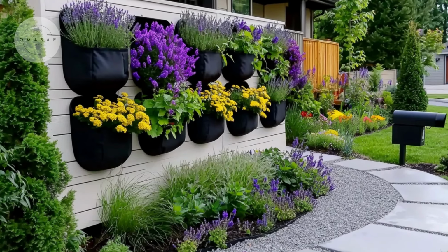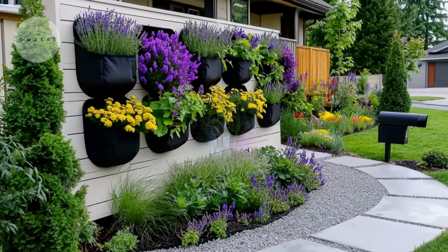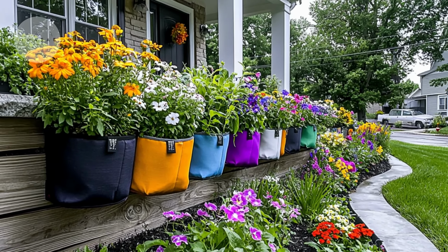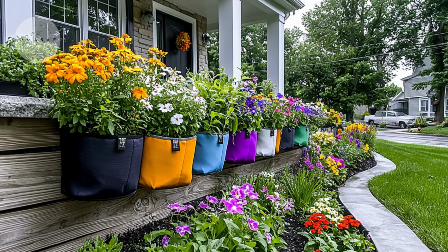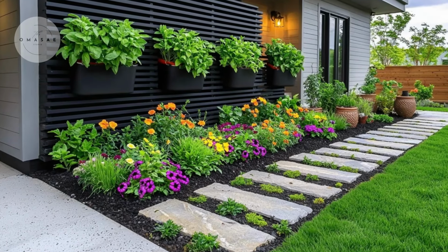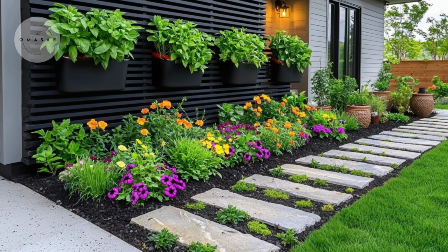Choose dark, earthy tones for a natural backdrop or go bold with colored fabrics for a modern twist. The best part? It's low maintenance, easy to install, and instantly transforms your fence into a soft, green tapestry. Whether you're a beginner or a garden pro, this vertical pocket garden brings beauty and functionality to any compact outdoor area.